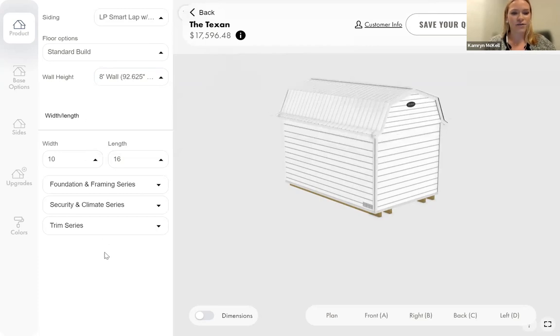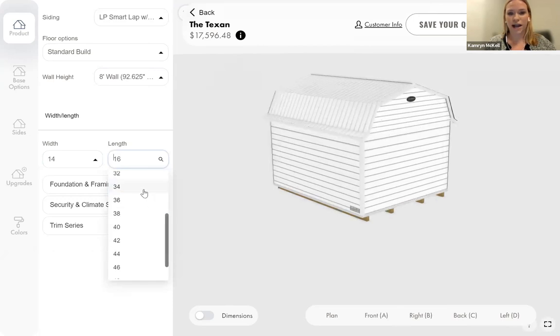Now, if I take a look at my particular width and length that's available to me right now, at a width of 10, I've got a number of different options of length that I can choose, but the maximum length is 28. So as an example, again, of that rules engine firing in the background, once I update my width, instantaneously, my options for my length have updated. And I can now go up to a maximum length of 52.